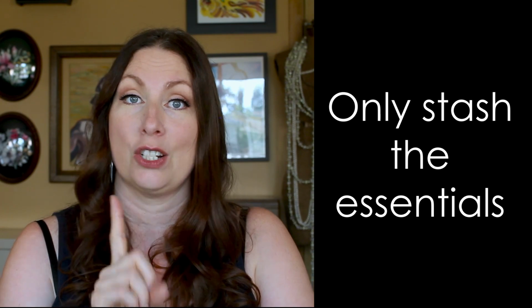Which brings me to my next point, number 14. Know what is stash worthy. I'm not saying don't ever buy anything for your stash. We love the stash. The stash is important. I know I'm always going to be sewing t-shirts, tank tops, and underwear and bras. Those are my standards. They're my go-tos.